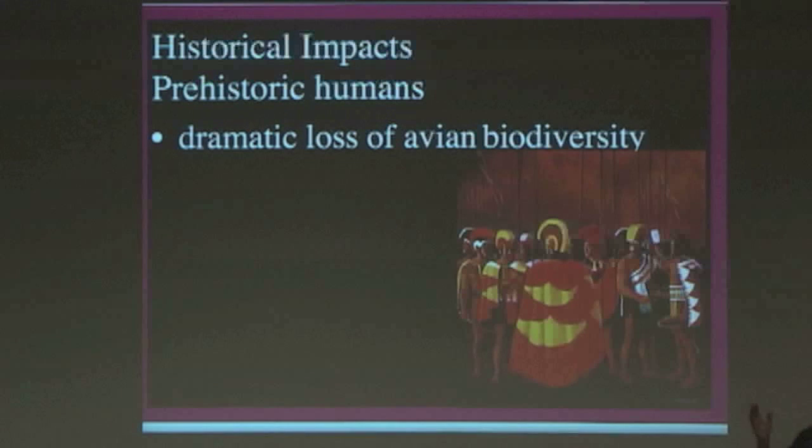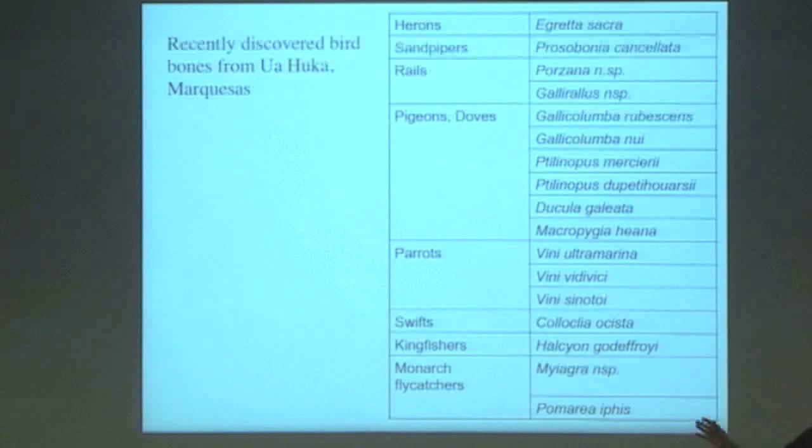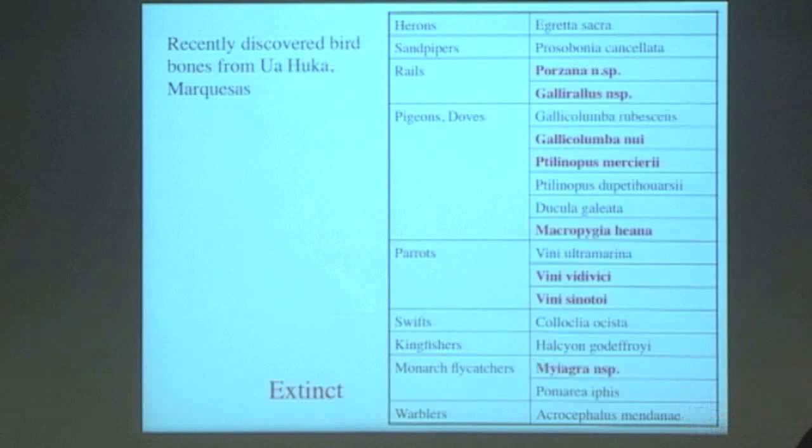And so, associated with the arrival of humans, then, a dramatic loss of avian biodiversity. This is the work of Helen James. They're discovering these fossil remains in various caves on the islands. This is work from the Marquesas that David Steadman did, just documenting the species of birds that he's found in fossil samples, with the ones here in red all being extinct. So a tremendous loss of biodiversity with initial Polynesian arrival.